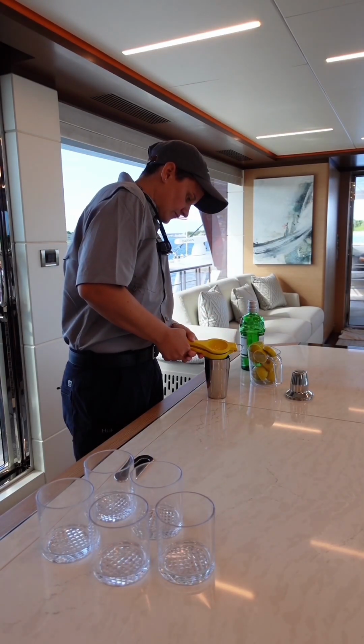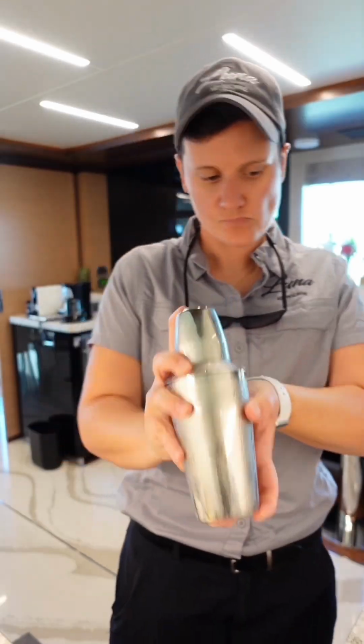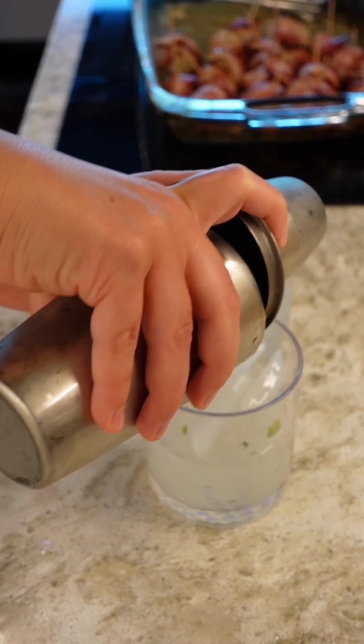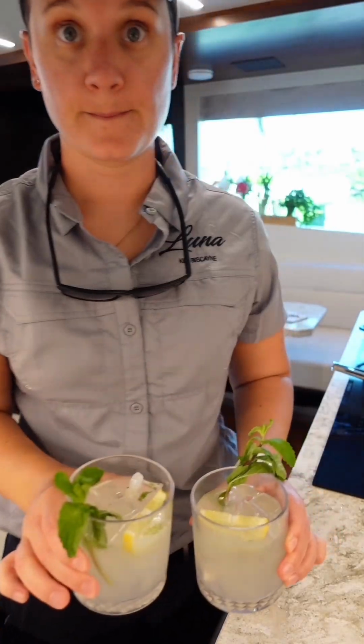I got changed into my evening uniform and started making drinks for cocktail hour. I'm making some mint gin gimlets. And to go along with the cocktails, I'm serving some bacon wrapped scallops. While the guests are enjoying cocktail hour, I'll start cooking dinner.